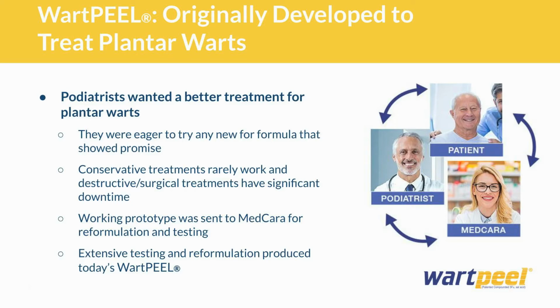One very interesting thing about WartPeel's history is that it was originally developed for the treatment of plantar warts. Since compounding is at the core of Nucara's business, this pharmacist discussed using these ingredients with many of Nucara's prescribing physicians from multiple specialties. Podiatrists jumped at the opportunity for a better treatment for plantar warts.